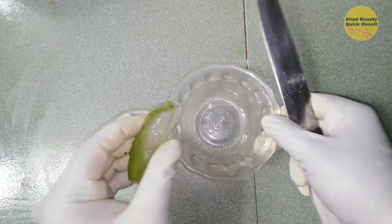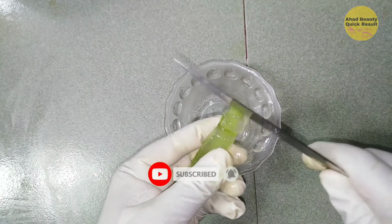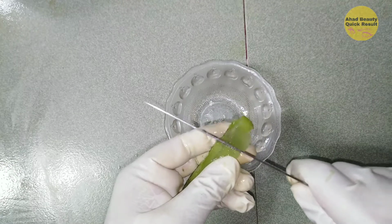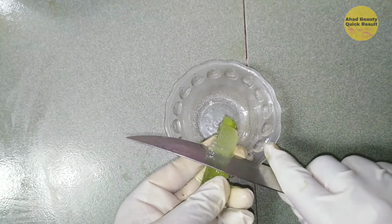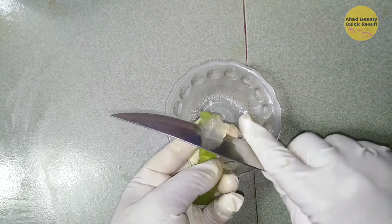Aloe vera is known for giving you good glowing skin, but its benefits don't just end there. It can also stimulate hair growth. Aloe vera contains a vast repository of amino acids and proteolytic enzymes. These nutrients help improve scalp health and boost hair growth.